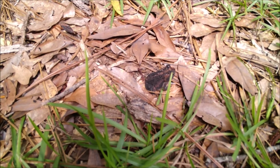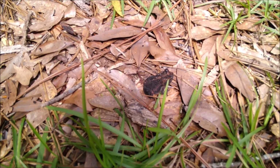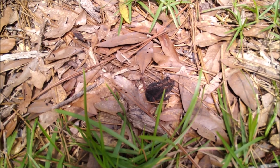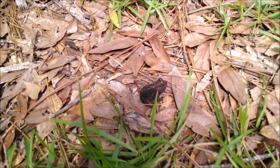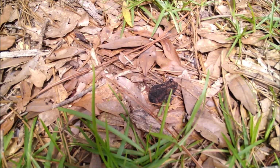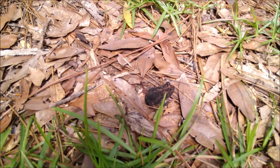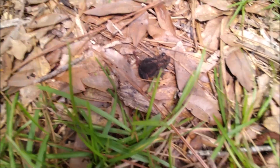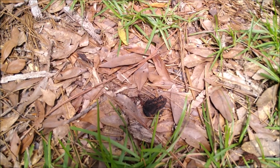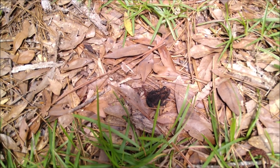So there you go. This is probably an American toad, or a Fowler's toad, or probably a southern toad. Either one. Anyway, here's a toad in Conecuh National Forest. I've come across small ones too, very tiny ones, like the size of a Tic Tac. They're very tiny to see, but it's nice to see this one close. I can keep looking around and see what else we can find here in Conecuh National Forest.